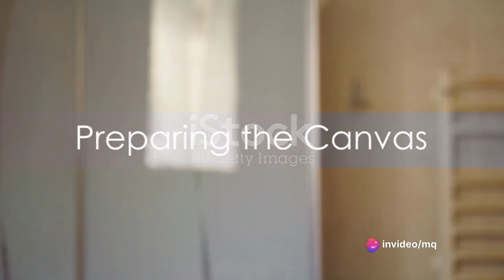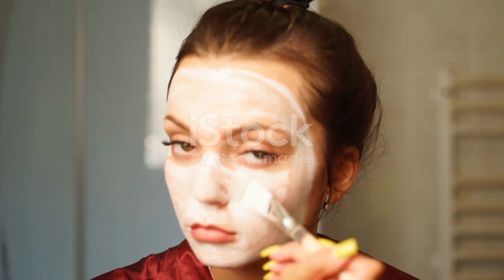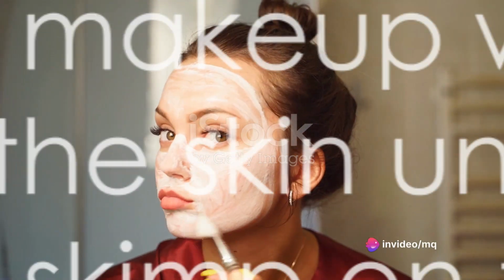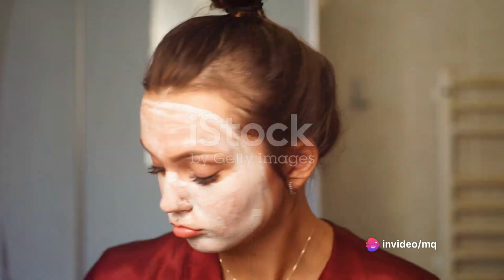The first step in any makeup routine is always to start with a clean, fresh canvas. A thorough cleanse, followed by a hydrating moisturizer, will ensure your skin is prepped and ready. Remember, makeup will only look as good as the skin underneath it, so never skimp on this step.